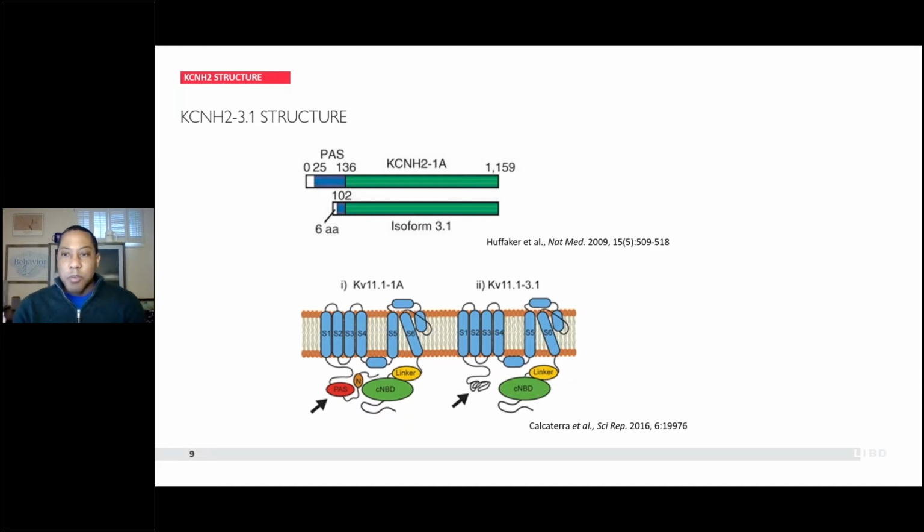So the isoform was sequenced, and it turns out it's a truncated form with deletions within the PAS domain. So the next question was, does this change in sequence and structure produce functional effects?